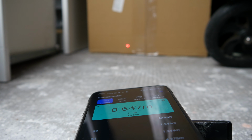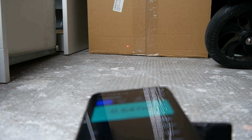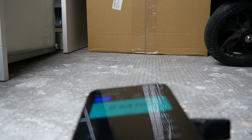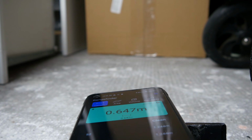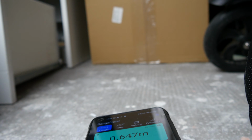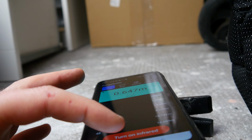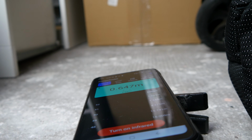Speaking of the rangefinder, it is the key feature of the S97 Pro. It's the gimmick that they're selling it on. So the important question is, well, does it work? Well, the short answer is yes. It works as well as any low-budget rangefinder will work. It works indoors, and there's a lot of circumstances indoors that will give you very dodgy readings.